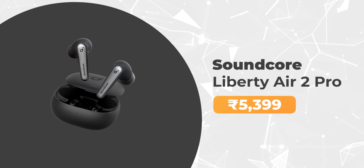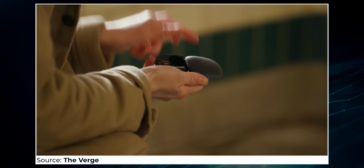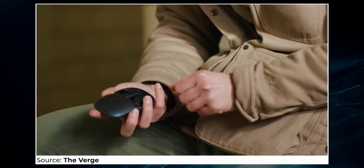So the next one in my list is the Soundcore Liberty Air 2 Pro. Now these were available for about 10,000 rupees when they launched, but right now they're available for under rupees 5,500, and I think right now it makes a lot of sense because at 10,000 it wasn't the best sounding because there were other earphones that sounded better, but at 5,500 it's probably one of the best sounding out there. Now they don't get too loud, that is one thing that you have to keep in mind, but they have a very tight bass attack and they sound very clean too.